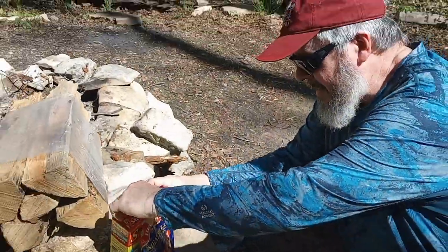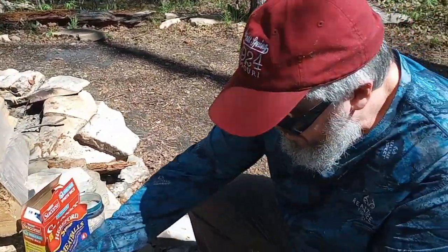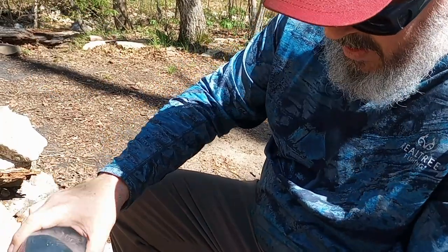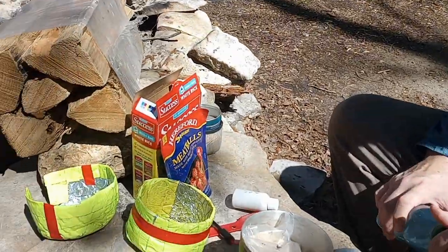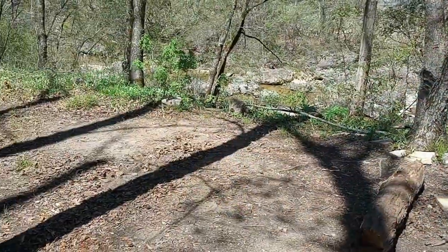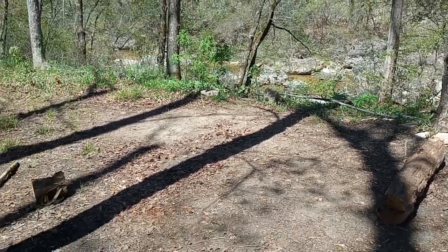So Minnesota Mike, making him some lunch here. What kind of stove is that? This is rice. No, the stove. Oh. Alcohol? It's an alcohol stove, but I use heat. You got a yellow bottle. He's going to do that while I'm over here trying to figure out if I want to do a shelter or a tent.